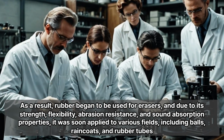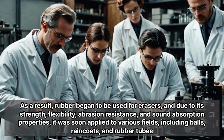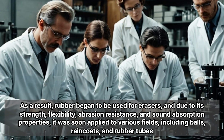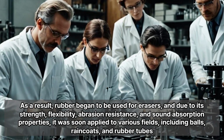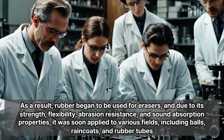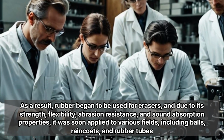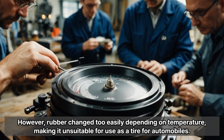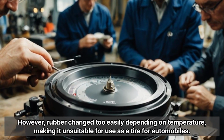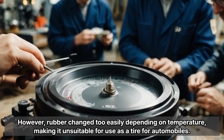As a result, rubber began to be used for erasers, and due to its strength, flexibility, abrasion resistance, and sound absorption properties, it was soon applied to various fields, including balls, raincoats, and rubber tubes. However, rubber changed too easily depending on temperature, making it unsuitable for use as a tire for automobiles.